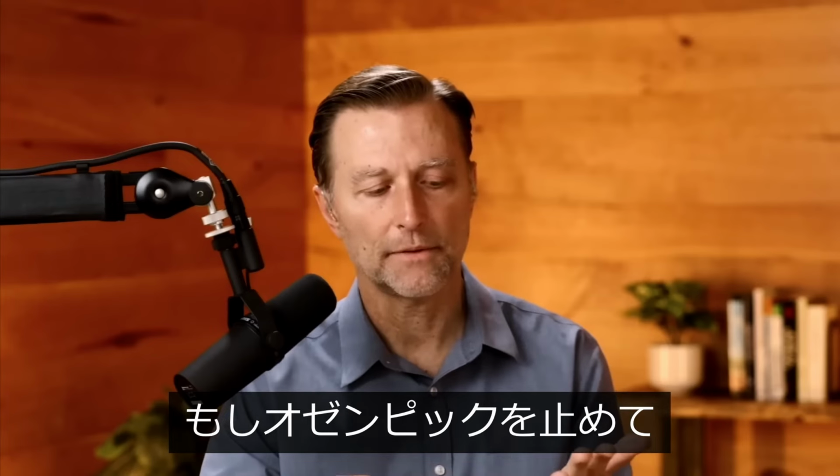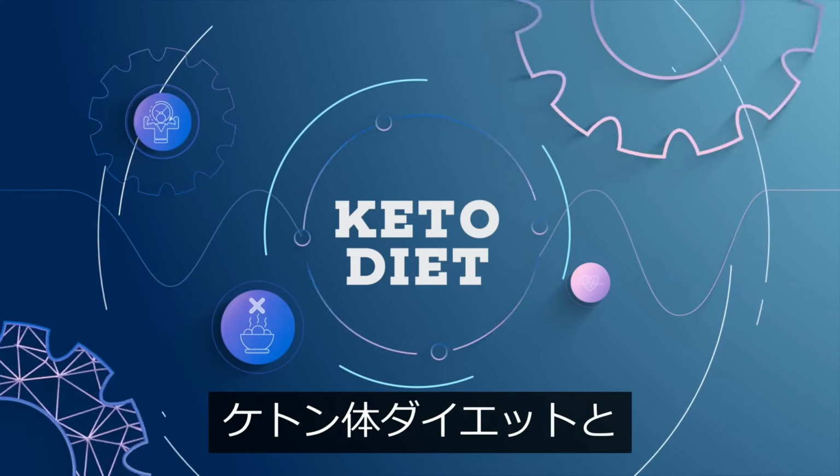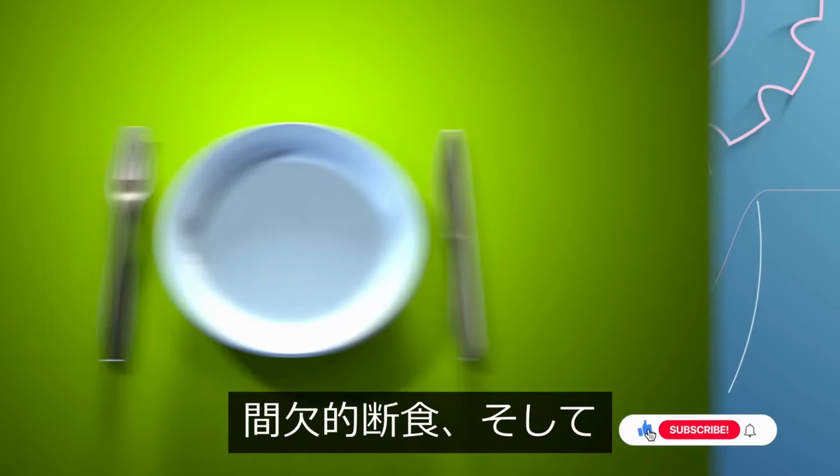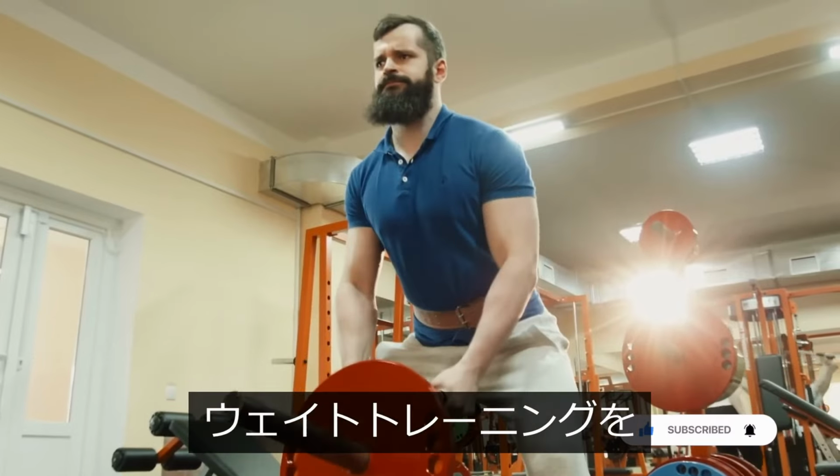If you're coming off Ozempic and you want to maintain the weight, highly recommend you do the ketogenic diet, you do intermittent fasting, you do weight training to actually keep your muscles strong.